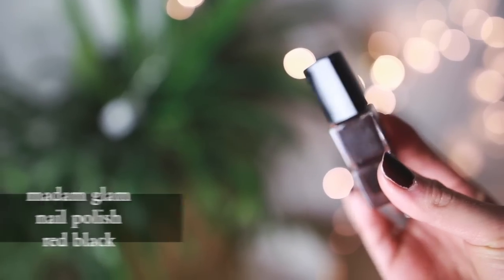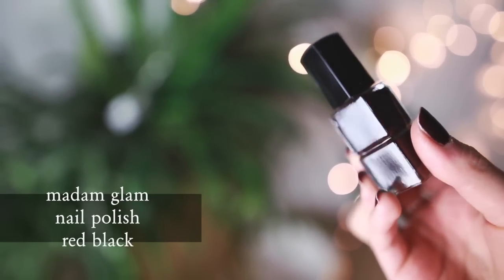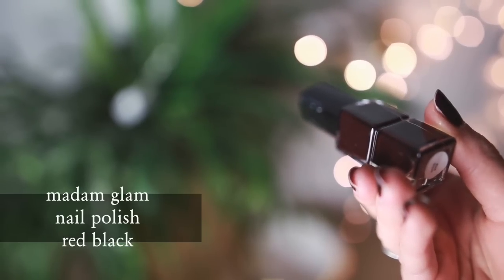For nail polish, I picked the one that I'm wearing right now, and it is Madame Glam's color Red Black. And I actually did a video for them way in the beginning of 2016. That's exactly what it is. It's a dark wine nail color. It's really glossy, really beautiful, dries quickly, all of that. And I don't know, it's nothing too special, but I like it.